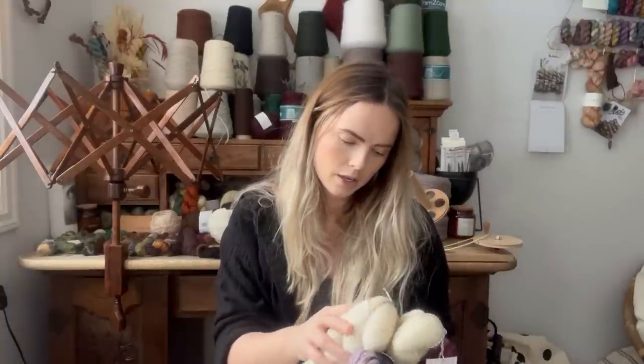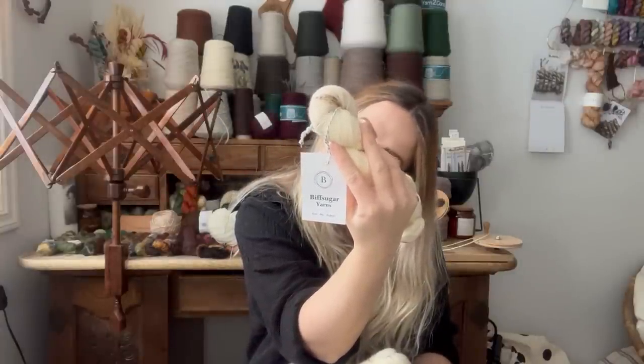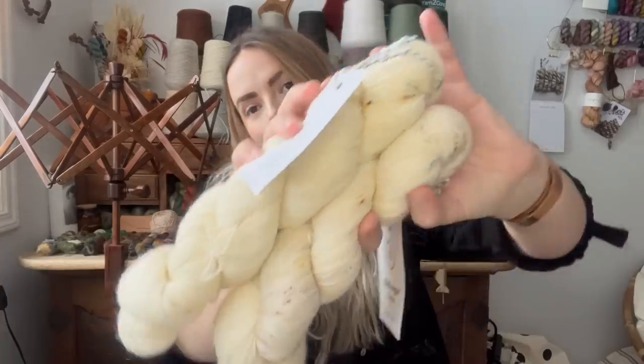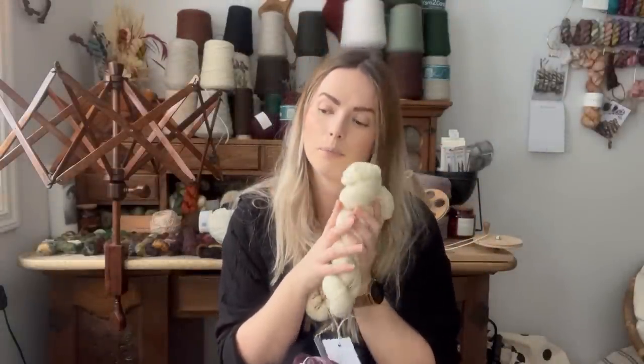So this Biff Sugar yarns, this is 80-10-10 superwash merino cashmere and I'm guessing nylon. This is the Mountain Hair, and I have two of this, I think. And it is really, really pretty. Just a very subtle speckling, mostly with rust. I really, really like them. So they would be really great for socks. So I'm going to put them into the sock bin for now.